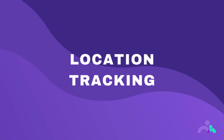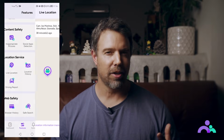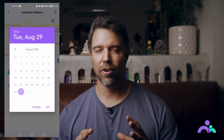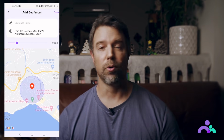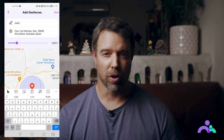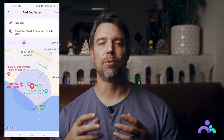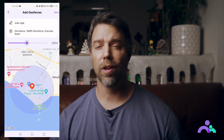This feature is a lifesaver. You can see where your kids are in real time, and you can even set up geofencing. I've used geofencing on many occasions. One of them was the first time they started going to school on their own. Because we lived within walking distance, I was able to set up a geofence. And it also has a reverse tracking feature, which allows them to find you, the parents.